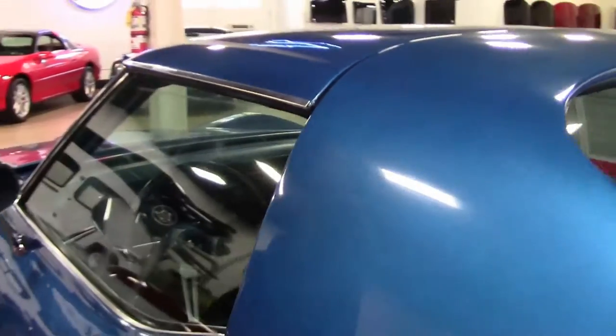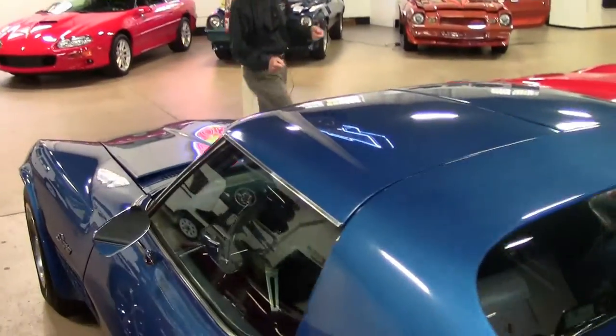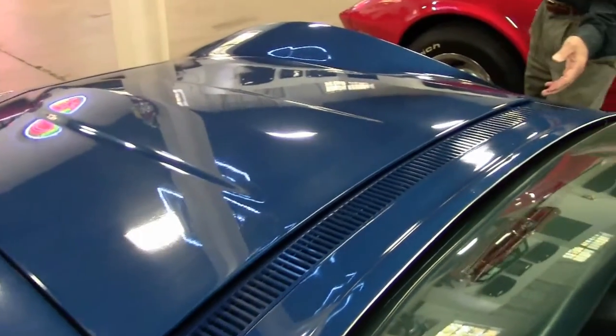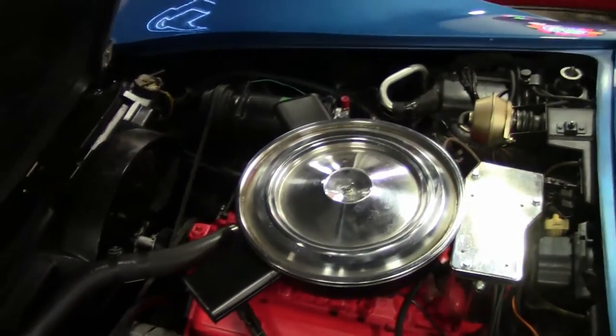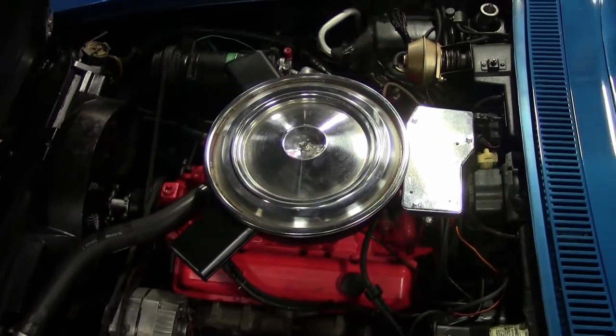Overall, great condition, especially on the interior. We're also going to check out underneath the hood. A couple of little spots in the paint, minor little fisheyes here and there. Call me for details. And as you can see, paint looks very good. Underneath the hood looks good condition.